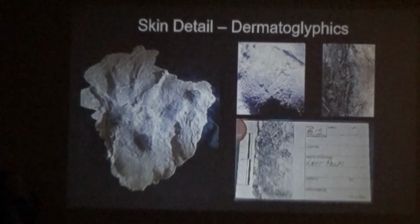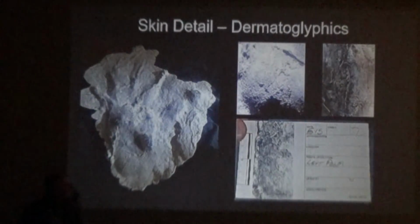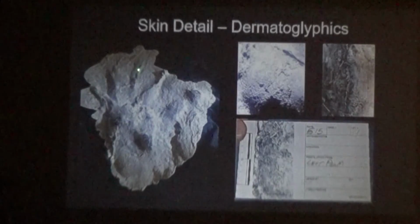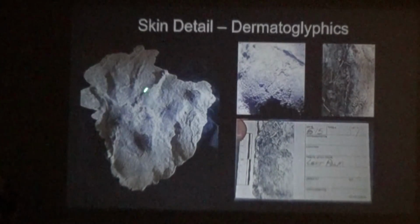But this is the only example of that I'm aware of. Pretty cool. And by the way, for whatever it's worth, the fingers look pretty skinny, but you see these lines right there? There's a line, there's a line, there's a line, there's a line too.